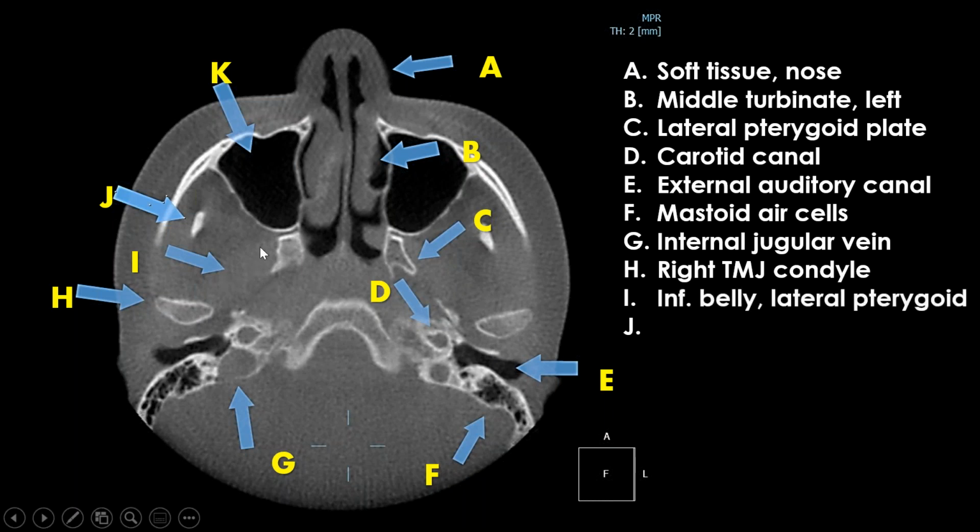I is actually trying to point to the inferior belly of the lateral pterygoid again. This was a pretty good example. I shouldn't have put my arrow right into it, but it's not a bad example, and you can see a minor fascial plane here.